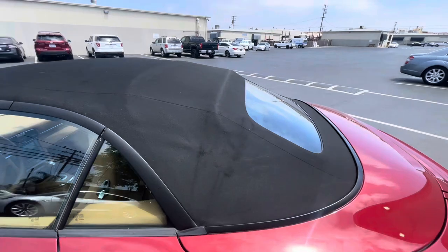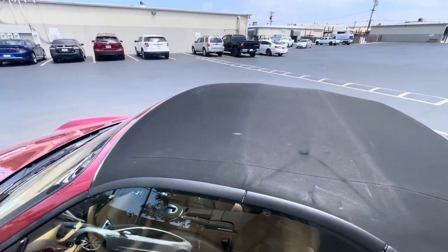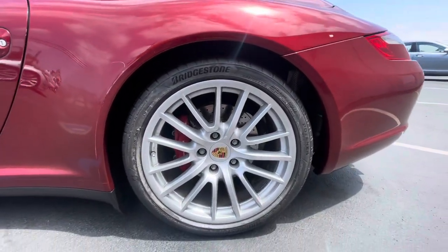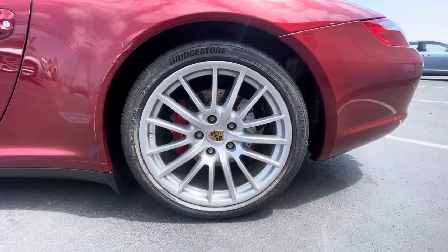Top's in nice condition. Rear glass isn't coming apart or anything like that. No major wear or tear on that canvas top. Coming down here, Bridgestone tires on the back, date code 2021. Not really seeing any curb rash to point out here either.